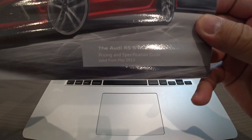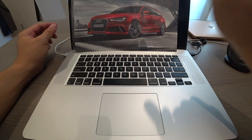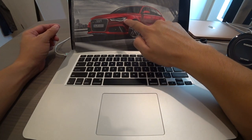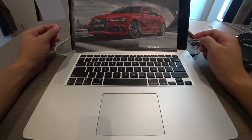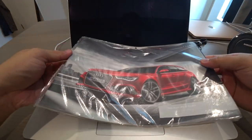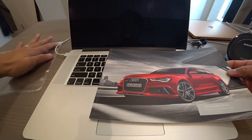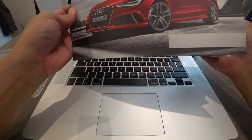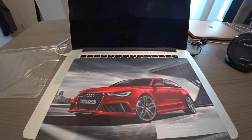May 2013. So my RS6 is a 2014 car, and this is the pre-facelift. I prefer the headlamps of the pre-facelift. Yep, the facelift just looks like a Volvo V90 headlamp. The Thor's hammer. No idea why Audi suddenly decided it's a good idea to pull off a Thor's hammer.